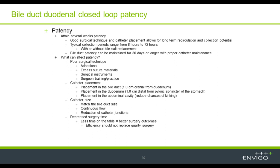What can affect patency? Poor surgical technique is probably the biggest thing that I saw. Adhesions, which come with excess suture materials, incorrect or wrong use of surgical instruments, and just surgeon training and practice. It is true what they say, you do get better with practice, or your parents probably told you practice makes perfect. It is true.